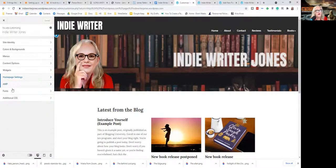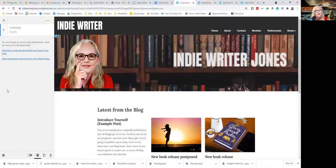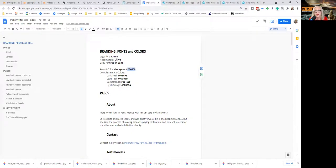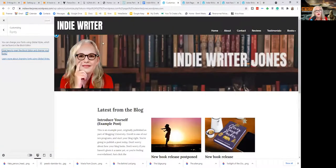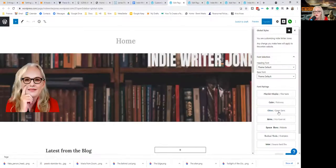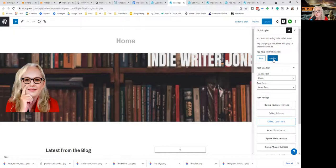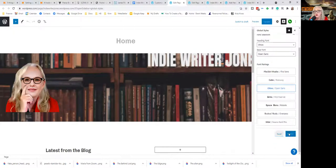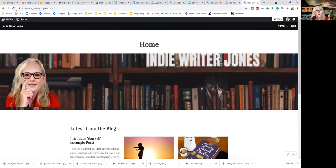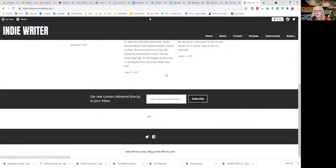Okay. And let's go to fonts. We're going to skip AMP. We're going to go to fonts, open the block editor. And this is where we choose the fonts. I had Chivo and Open Sans. So go to block editor, and we're going to choose the fonts. This is the global fonts, Chivo and Open Sans. And we're going to publish it. All right. And now this is what the website looks like.